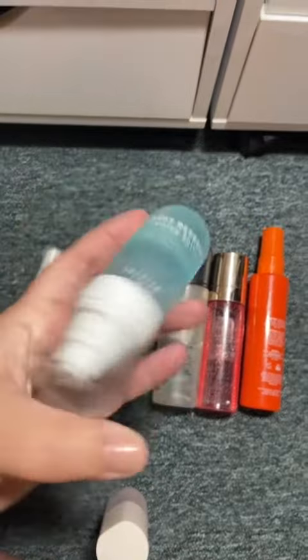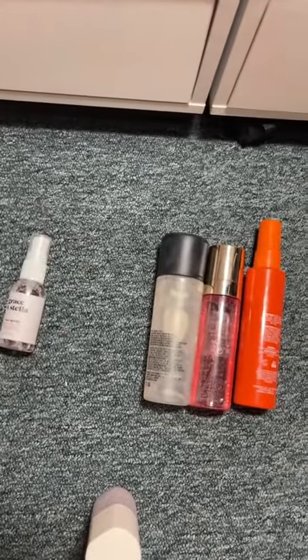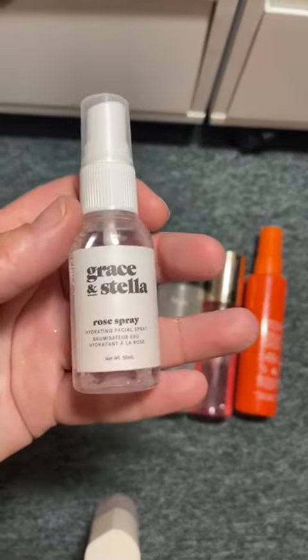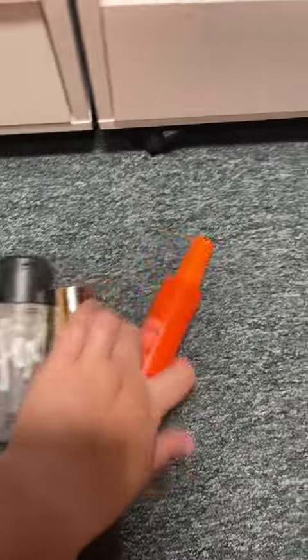This one is just a refreshing spray. I'm just gonna give this one away. It was fine, not anything spectacular. This is an unopened one, which is rose, and I hate rose. So these are the three that I'm keeping.